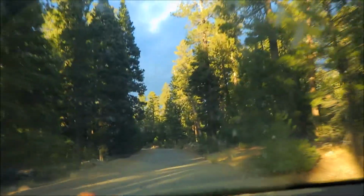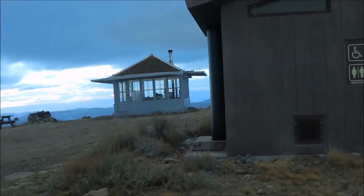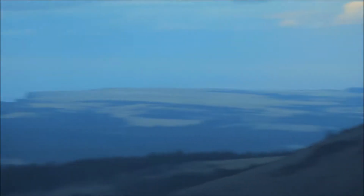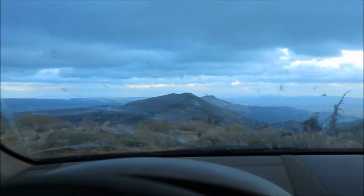Contrast is amazing. I'm on the road heading up to Drake Peak. Well, I actually was able to drive all the way to the very top. It is very windy, I can tell. But this is really nice up here, the view. You could see the Abert Rim right there. That's kind of where the Warner Mountains end. And then all the way out into all the desert.